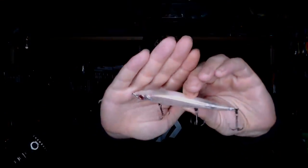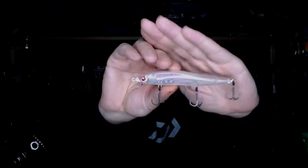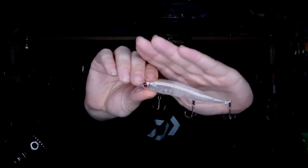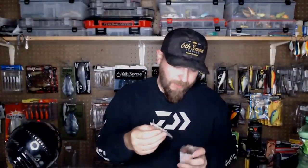But this is a new color, Vision 110. I landed it off Facebook. Check this guy right here. I believe it's called Spawn Cherry. It's kind of a metallic silver, with a little bit of pink in there and that red eye. And I got a little white belly, man. I like that right there. Especially for clear water. We got this in case I go up north to chase a little bit of the smallmouth. Really good looking bait, man. It's a new JDM color, so I decided to snatch it up.